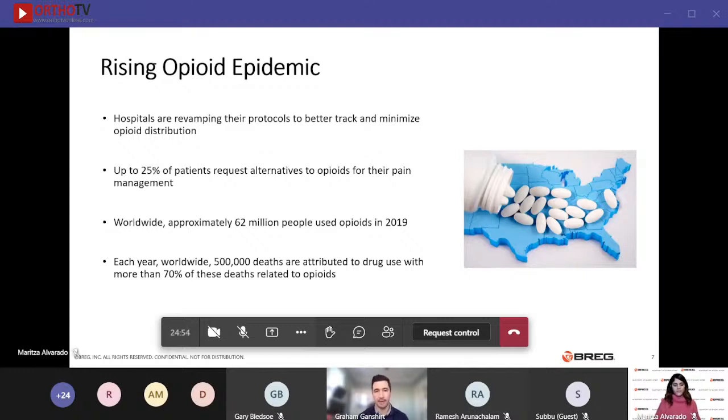In another study that I looked at, up to 25% of the patients requested alternatives to opioids for their pain management. So I think this is where our BREG devices, specifically the Polar Care Wave, comes into play. So any type of alternative method that you can use to not prescribe opioids or just prevent patients from using them, I think is very, very important.